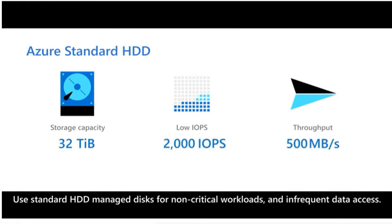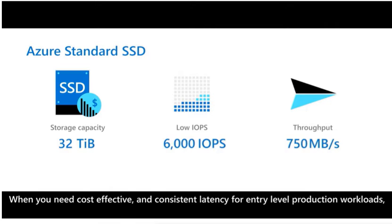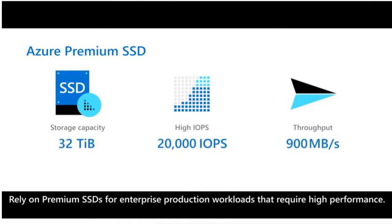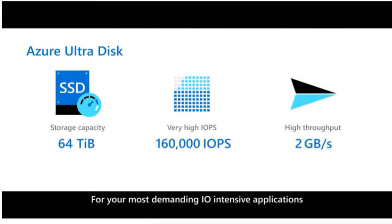Use standard HDD managed disks for non-critical workloads and infrequent data access. When you need cost-effective and consistent latency for entry-level production workloads, select standard SSDs. Rely on premium SSDs for enterprise production workloads that require high performance. For your most demanding I/O-intensive applications that rely on sub-millisecond latency, select Ultra disks.